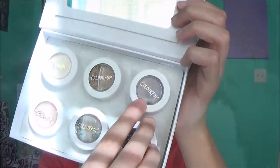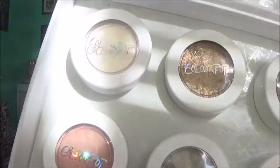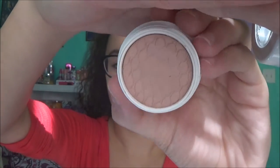Then this is Fangirl, and it is a pearlized deep purple. Then this is Party Girl, and it is a matte, natural peachy-ish color. And I love these so much, if I haven't said that already.